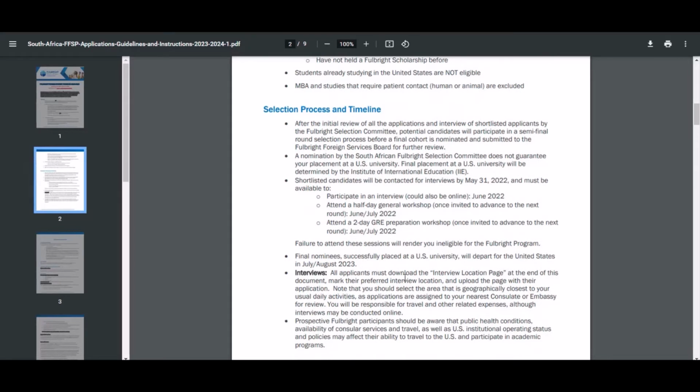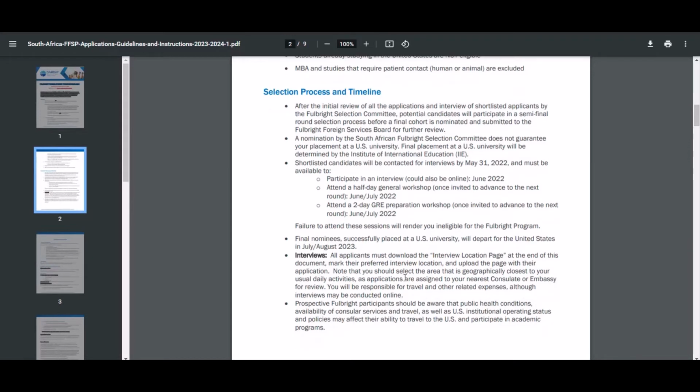As you see, the participants will be interviewed maybe online or in person, that is face to face. But it depends on, as we all know, we are in a pandemic era, where things cannot be predicted in most cases, so you have to expect either an online or offline interview. That is going to be in June. From there, students may be there in August.